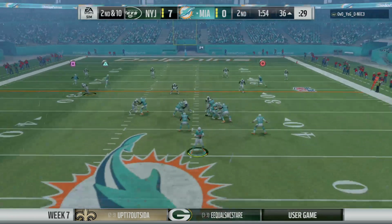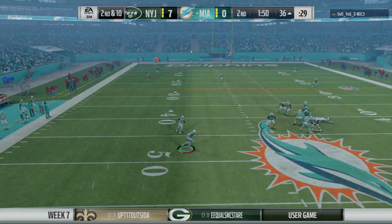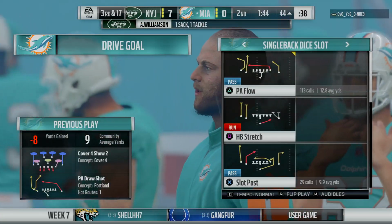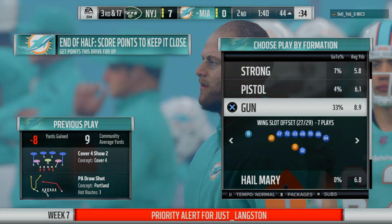Now a play fake, and it's Tannehill. Dancing to his left. And now he lost the football. Tannehill loses it. On plays like this where the ball comes free, it's often unusual for the team that lost it to get it back.